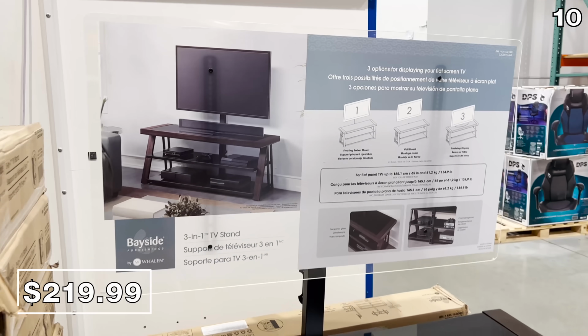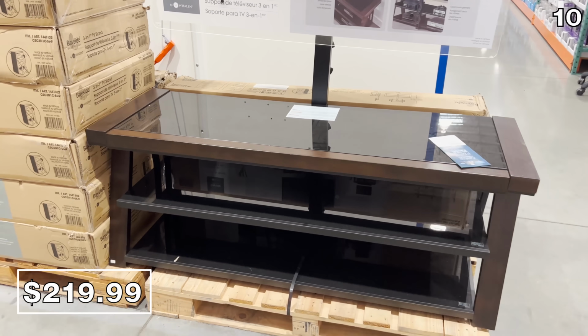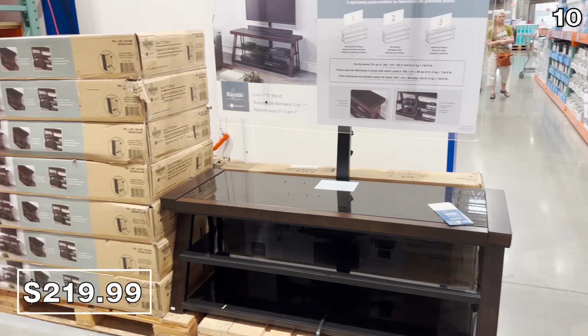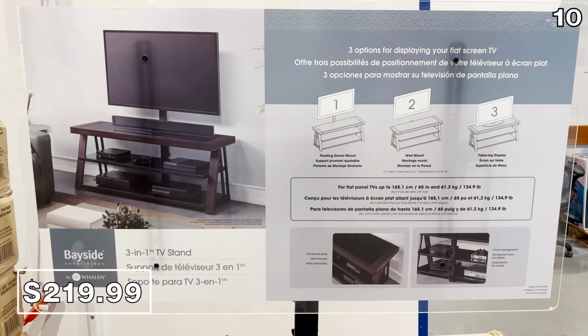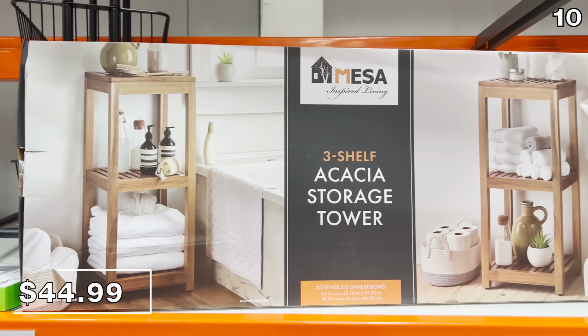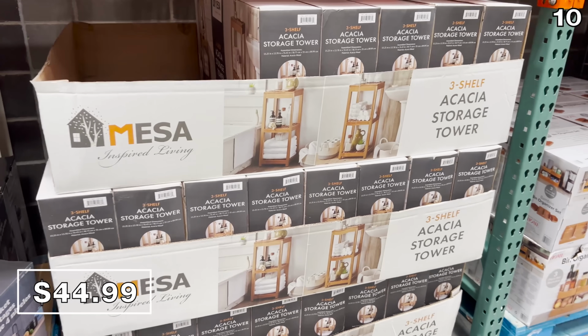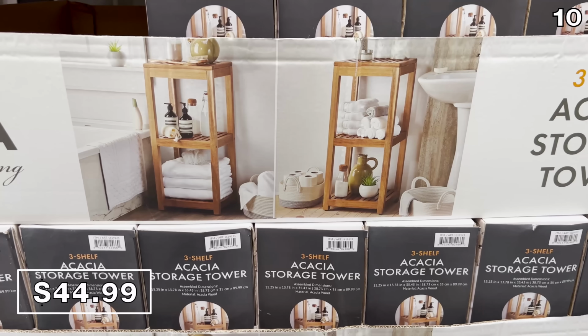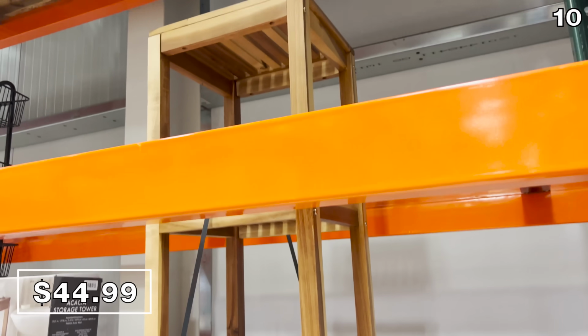To pair with this OLED TV, or for one that you might already have, this TV stand or entertainment console at 220 bucks is 56 inches in size and can accommodate televisions up to 65 inches. This Acacia wood stand at $45 has a nice modern aesthetic. It could better handle towel storage in our bathroom or help with various other storage situations.